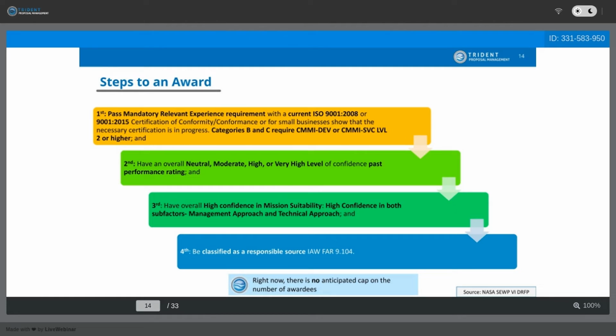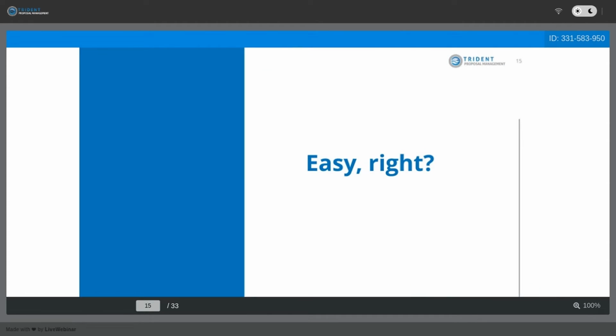The good news is that there's no anticipated cap on the number of awardees. And so as long as you can hit these wickets and get through these steps, then there's no reason why you wouldn't be awarded into NASA SEWP. So that seems easy. So I'm going to turn it to Rebecca so she can explain why it's not so easy. Yeah, exactly. All right.